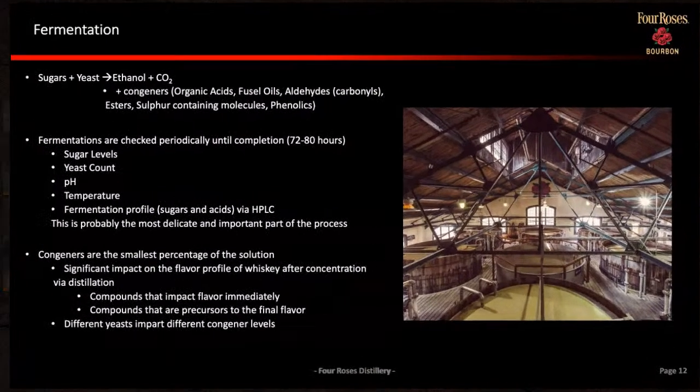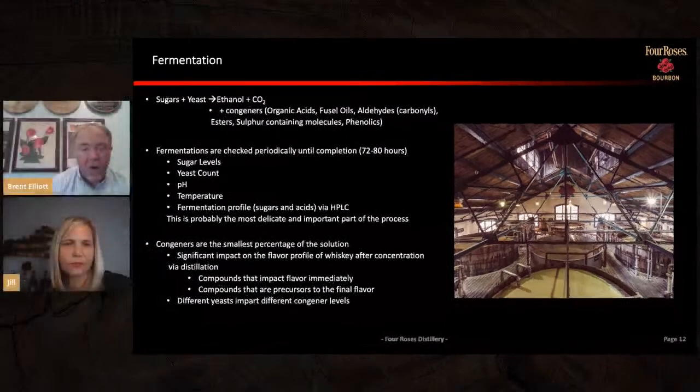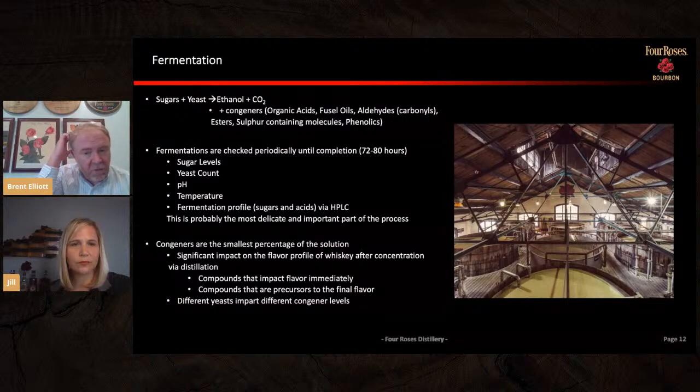But the other compounds and the other byproducts that are also very important are, of course, you have heat, you have carbon dioxide, then you have this other family of compounds that we refer to as congeners. And these congeners are what are responsible for all the different flavors from one recipe of ours to the next, or one expression of ours to the next, or our whiskey compared to someone else's. It's all these other organic acids, fusel oils, aldehydes, esters, and all these other compounds that, even though they're in there at a very small percentage, they really have a big impact on the overall flavor.